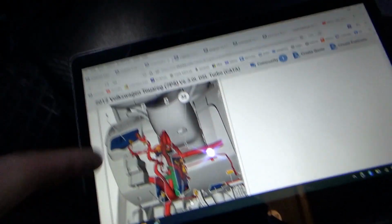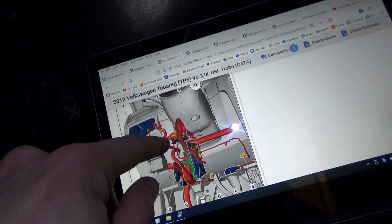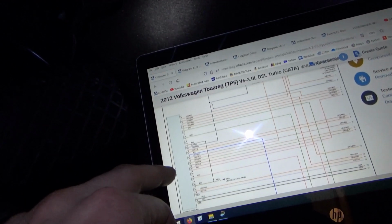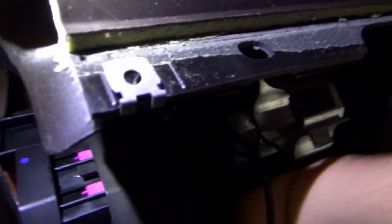Alright, so we're going after this number 3 in the picture. That would be the data bus onboard diagnostic interface J533. And it has 2 connectors. If we look at our computer data lines, so there's 2 like fiber optic cables. So T32A is going to be that big bulk connector. So I need to unplug it in order to scope anything at all. Try to get to those wires, and then we'll see on the scope when I unplug it if the comfort CAN goes to sleep. All right, I got that sucker unlatched.